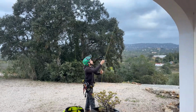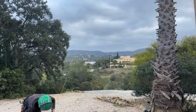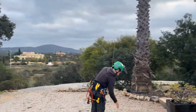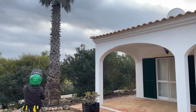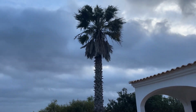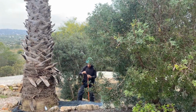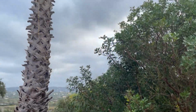Good morning, back at Villa Sereia on day 2. Chopping the palm trees. Nice early start this morning, because apparently by lunchtime it's going to be raining. And we're doing the 2 big ones, so we need to be done before 12 o'clock. So he's just connected his throw line up. Actually did it on his first attempt, which is amazing because of the height of the tree.